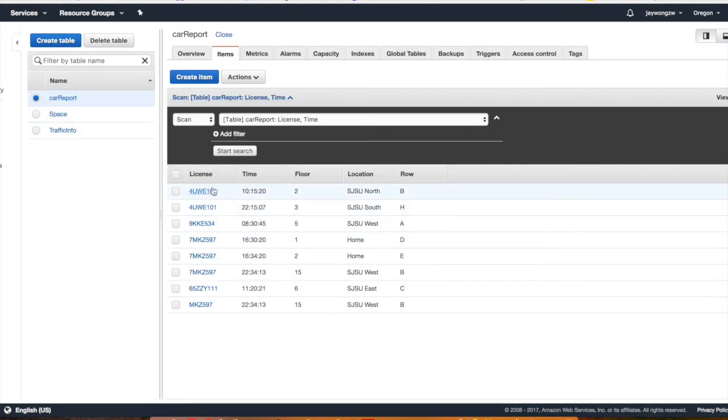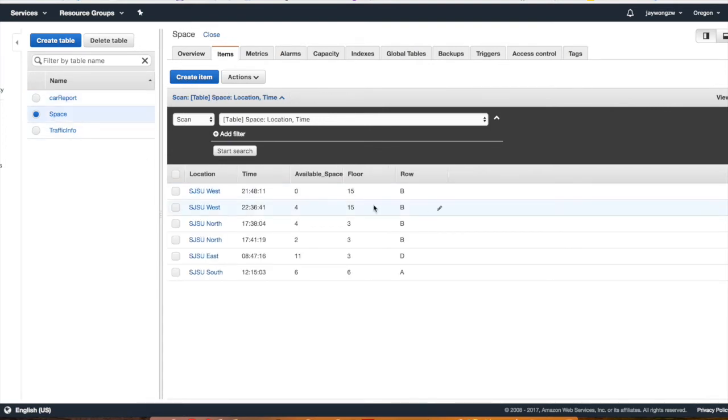This is the database that stores the license plate information for the user, such as the last location captured by the camera from the IoT device. And then here is the available space for each parking garage, for each floor and row of the different parking garages.